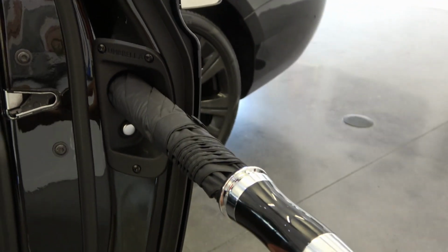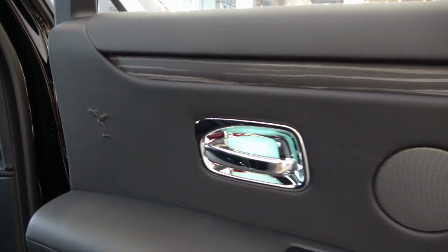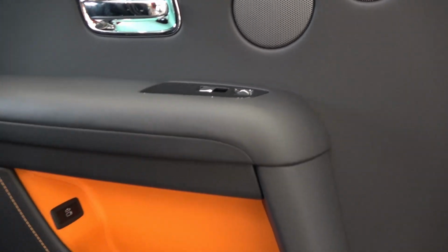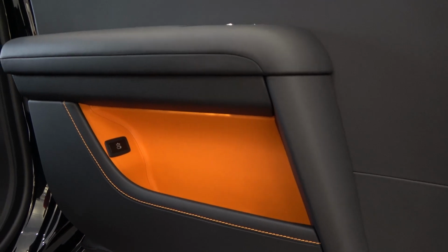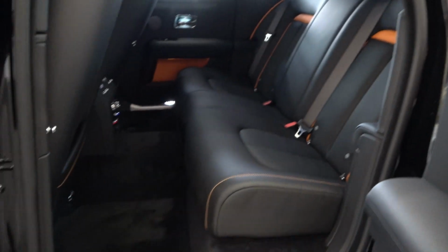So if it's raining, you can basically pull up the umbrella right out of the door right here. First of all, it's all wrapped in leather, and it does have this wood trim. Now, this is not like a high shiny lacquer trim. This is an open pore wood, and you can see the Spirit of Ecstasy embossed in this leather in here, a little bit of the piano black, and right at the bottom you do have this orange trim, that somebody ordered it with this orange trim right here.